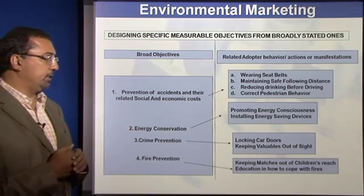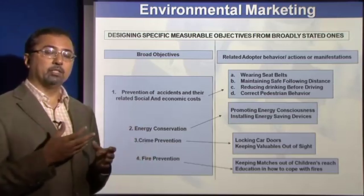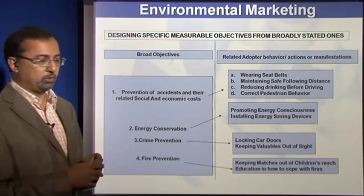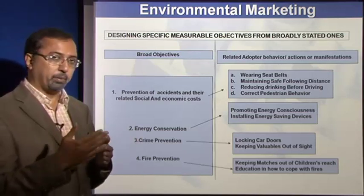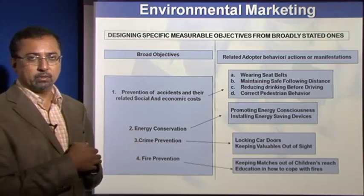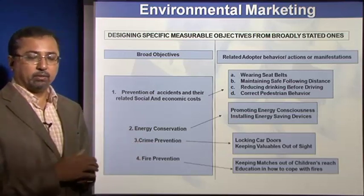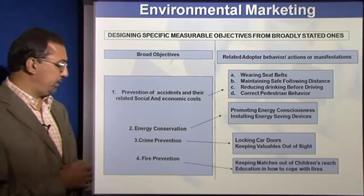Suppose you are looking at energy conservation. Can I use energy saving devices? Can I encourage people to switch off the lights, computers, other electrical devices, etc. when they are going away, and so on and so forth. Third, crime prevention, asking people not to wear jewelry when they walk out in the evenings, late hours outside in major cities in India, keeping valuables out of sight, making sure that the doors and all windows are appropriately locked. So that's specific behavior and manifestations.